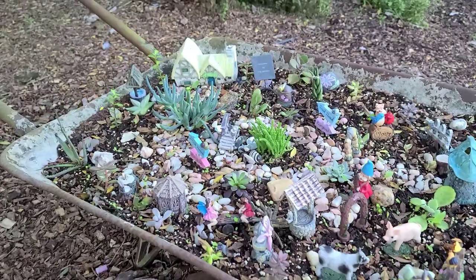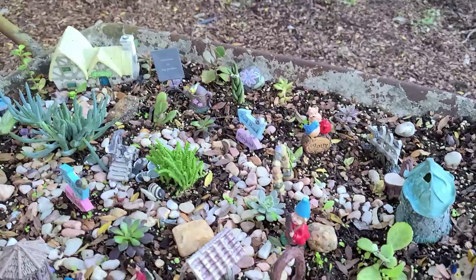So they have been pulling weeds and watering it, taking care of it, and of course bringing their little baby dolls out here and playing in it.